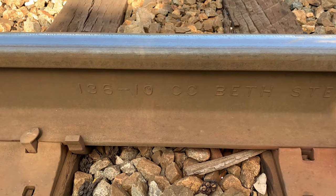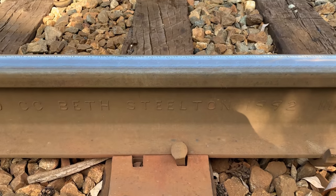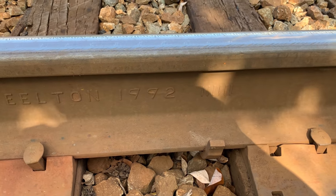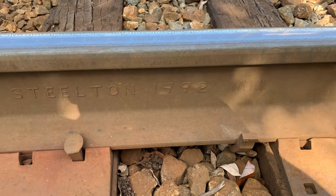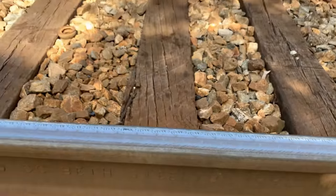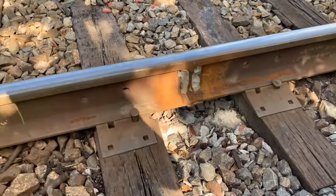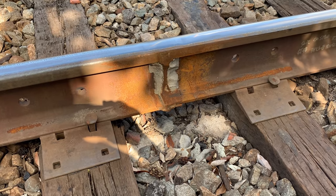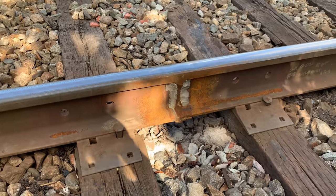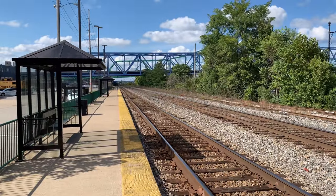CC is a type of method that they use when they manufactured the rail. Then you got Bethlehem Steel, the company that produced the rail. 1992 was the year, and those six dashes meant it was June of 1992 when this was rolled. And if you look at the top of it, you can see where a rail grinder machine's been across there. So that's pretty cool. And then here's a spot where they connected a couple pieces. Most of these pieces are in close to quarter mile lengths when they bring these welded rail sections out here. Right there is where they welded two of them together. You can see all that from right here to the Amtrak stop. Pretty cool.